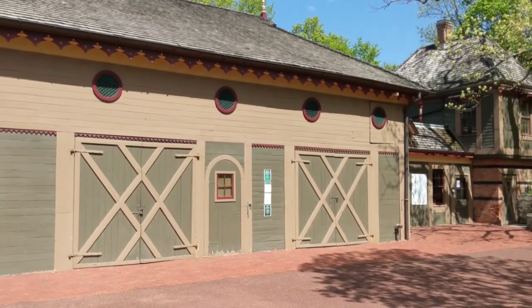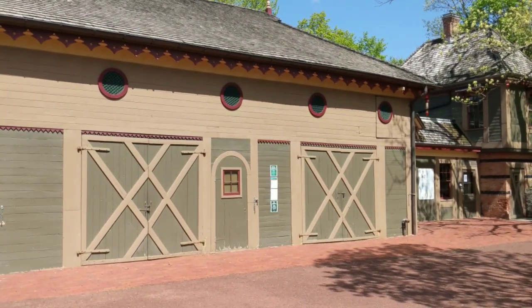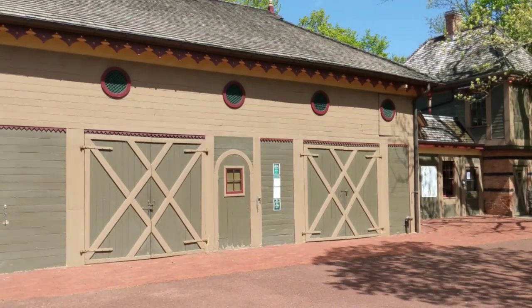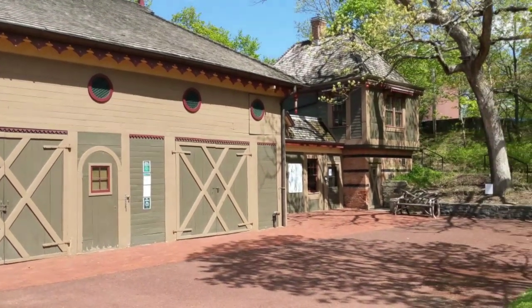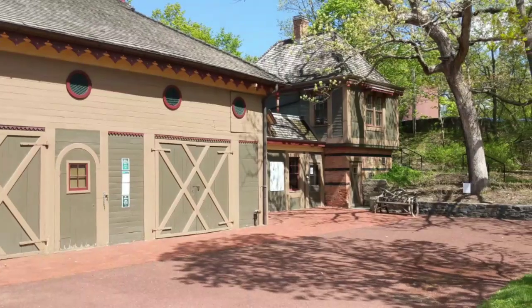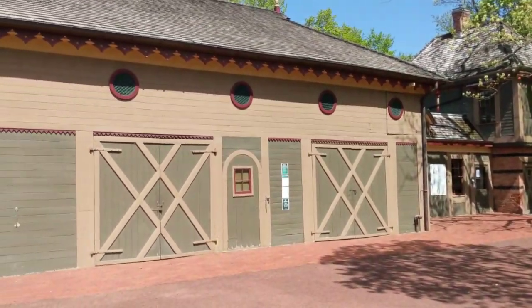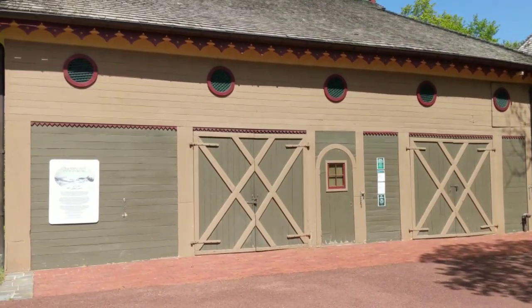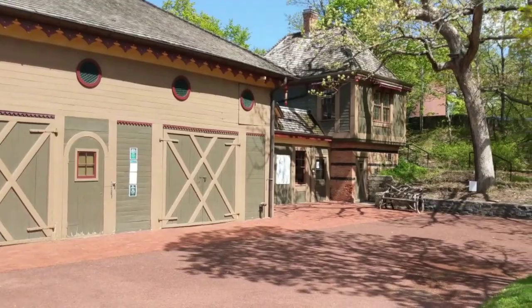What we're looking at now is the original carriage house, which was then converted into Mr. Frederick Church's studio. And then, of course, next to it is where you would exit through the gift shop. Ooh, I wish that was open. Gift shop at the moment is not open, but we will get you as close a view as possible. Enjoy.